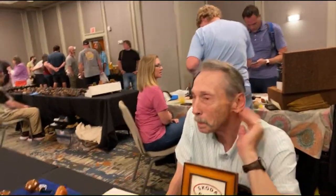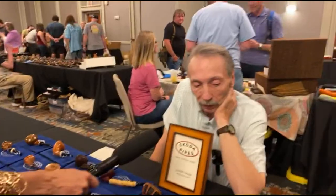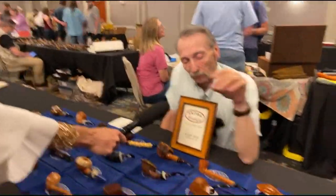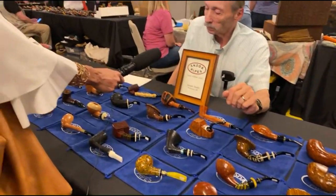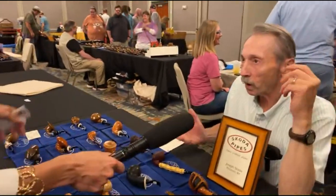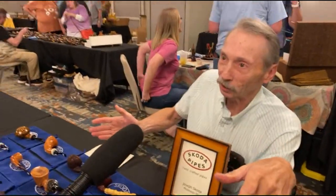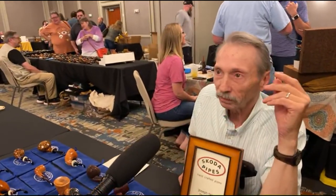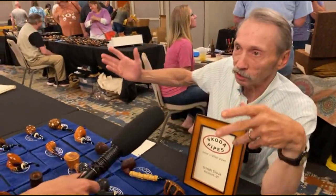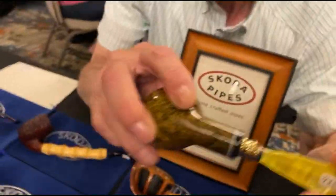So what is your favorite pipe shape? Well, these are probably my best sellers, but you can't pick your own favorite. I don't really know if I have a real favorite because, as you can see, I like to do something different each time. I'll do a variation on some shape a few times, and then I just move on to something else. But this is something new that I tried, doing the brass work.